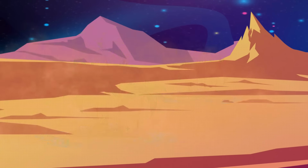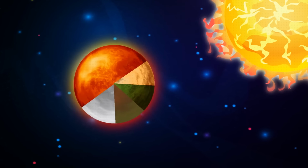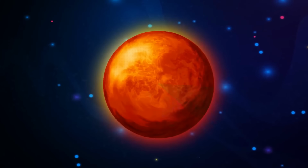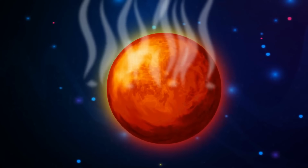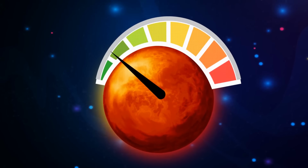Its axis of rotation is a bit tilted, so Mars has seasons similar to those on our planet. When one hemisphere is tilted closer to the sun, it's spring and summer. The other hemisphere that's tilted away gets fall and winter. The atmosphere on Mars is way thinner than ours, so the planet can't trap that much heat near its surface. Air pressure on Mars is around 50 times lower than that atop Mount Everest.